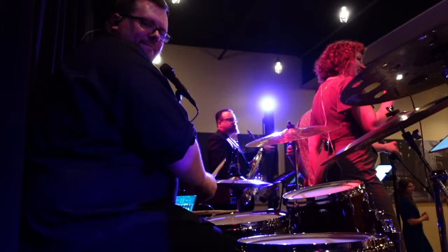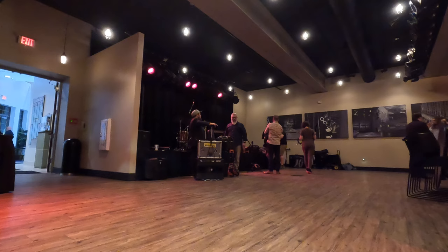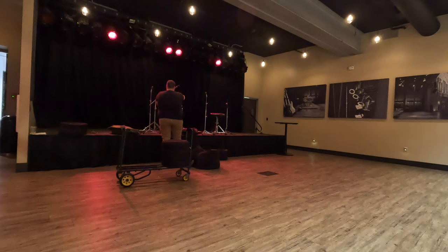Once we finished playing, we didn't waste too much time before beginning to pack up, and I typically try to start with PA and lights, as it's towards the front of the stage, and it would just be too difficult to try and haul my drums out from the back while everybody else is getting their own cables picked up and equipment moved out of my way.